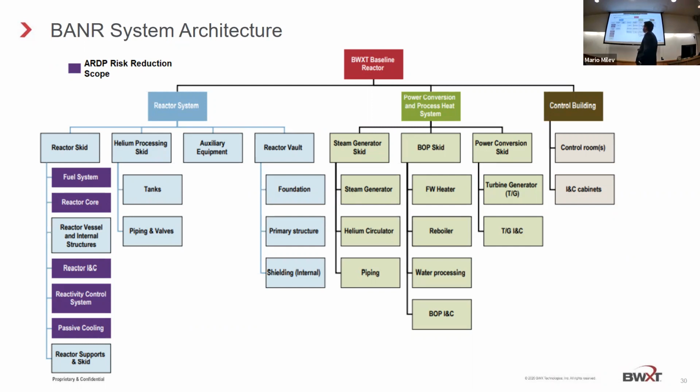Here, when you think about the reactor skid, that is where we decided to focus on our risk reduction scope. So the fuel system, the reactor core, the reactor INC, the reactivity control system, and the passive cooling. Those are the areas where we think we can have an impact. So the rest of this stuff, we have the reactor concept available. We know what we need to do, but we made the choice in the ARBP program to only go after the purple boxes.